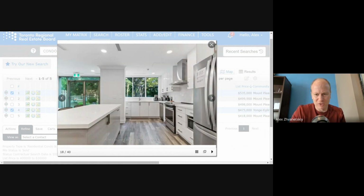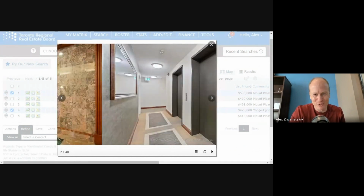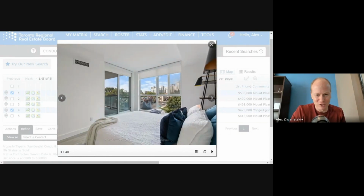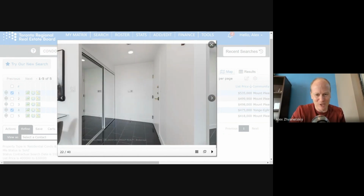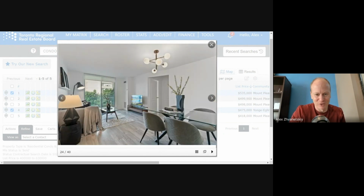I'm not sure if some of the photos that they use are photos of the amenities. This is not the condo's kitchen. This is the kitchen in the common elements. So let me just keep scrolling through this until I get to actual pictures of the condo. Common elements. Okay, so yeah, this is pictures of the condo.